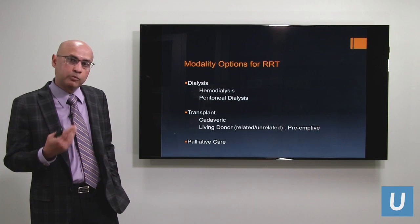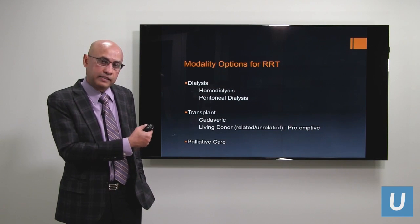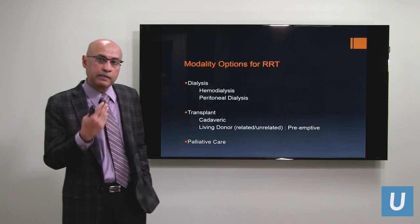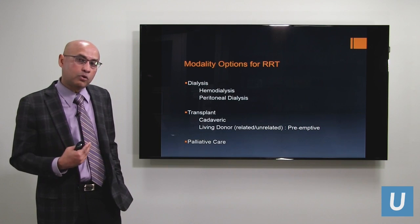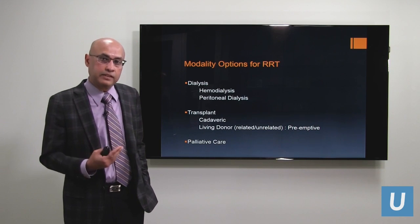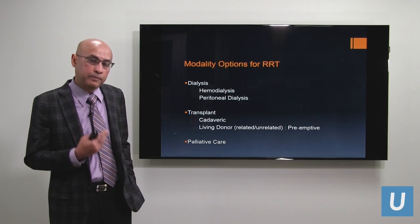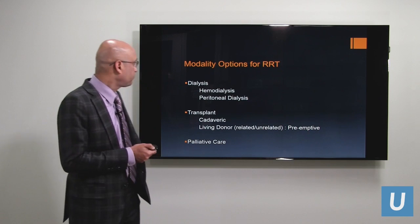Hemodialysis is a modality in which we actually access your blood, take out the blood, pass it through a machine, purify it, and put it back in. So the hemo meaning blood. So that's hemodialysis. Peritoneal dialysis is done through your own endogenous cavity called the peritoneal cavity. And this is a cavity in your abdomen that we put fluid in and use that for dialyzing.